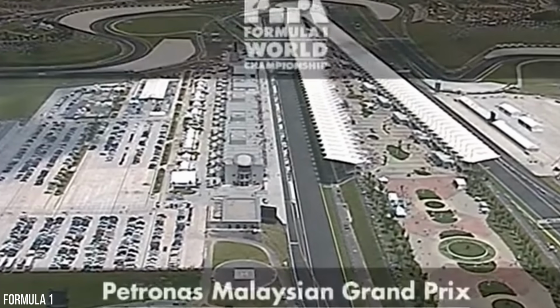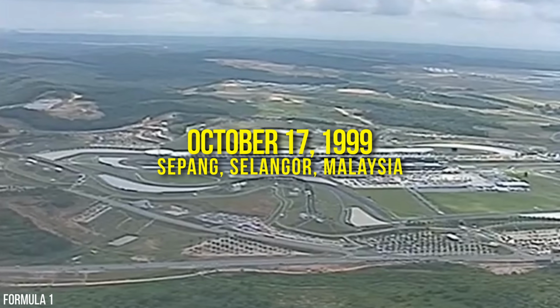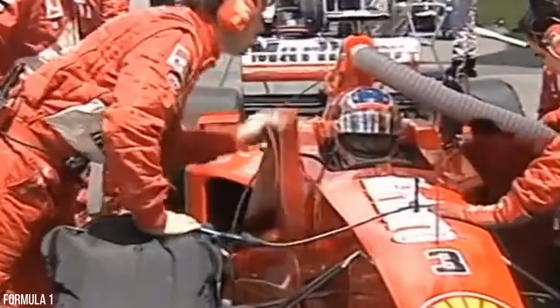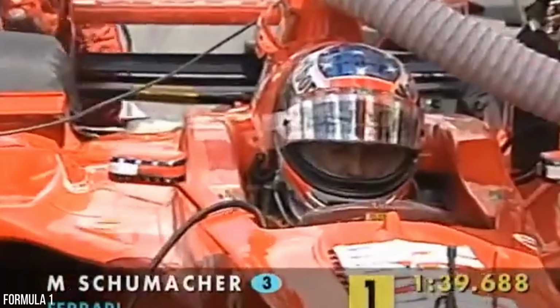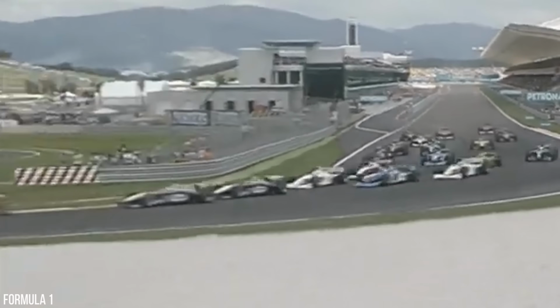It was time for the inaugural Grand Prix at Sepang. It was October 17th, 1999. They got an absolute gift with Michael Schumacher returning after he broke his leg at that year's British Grand Prix. The first ever pole position went to Schumacher.